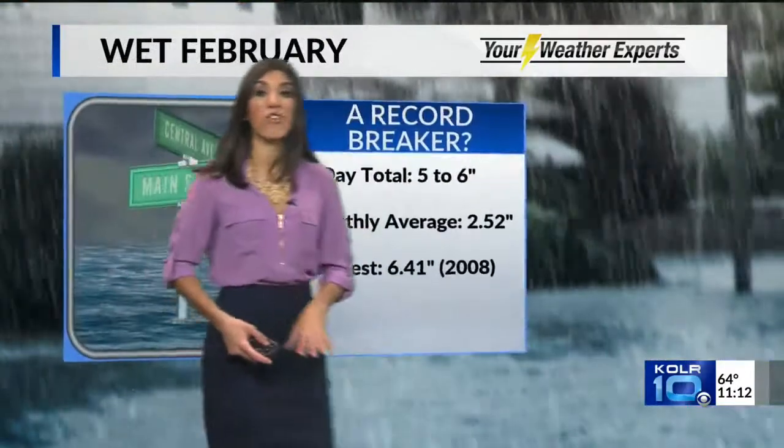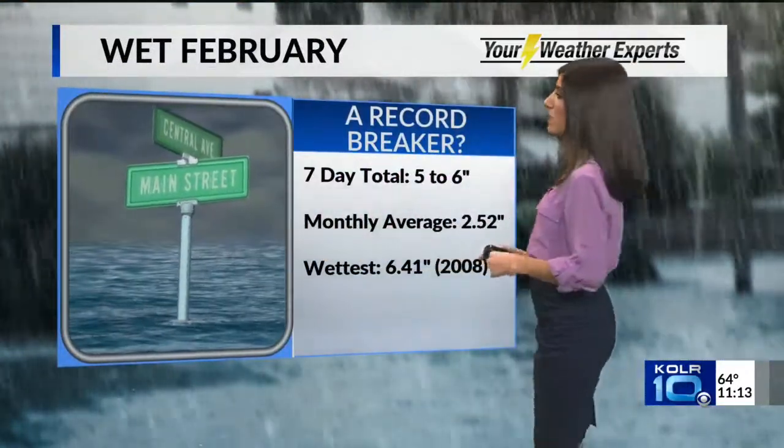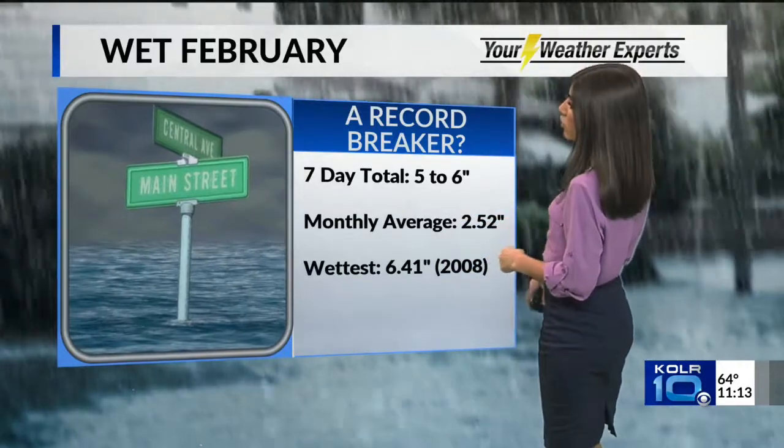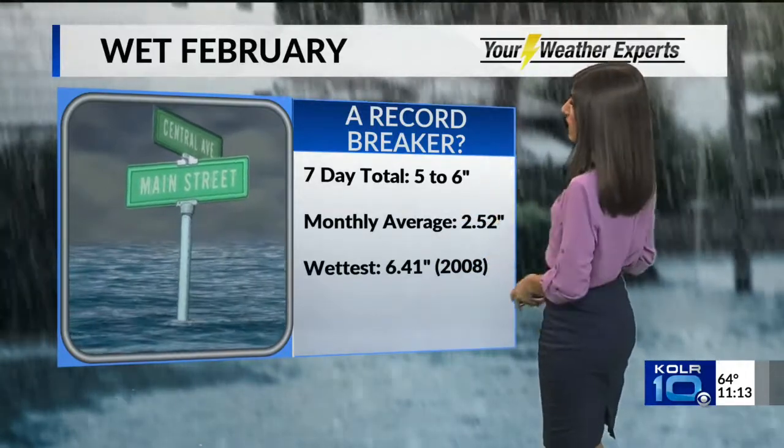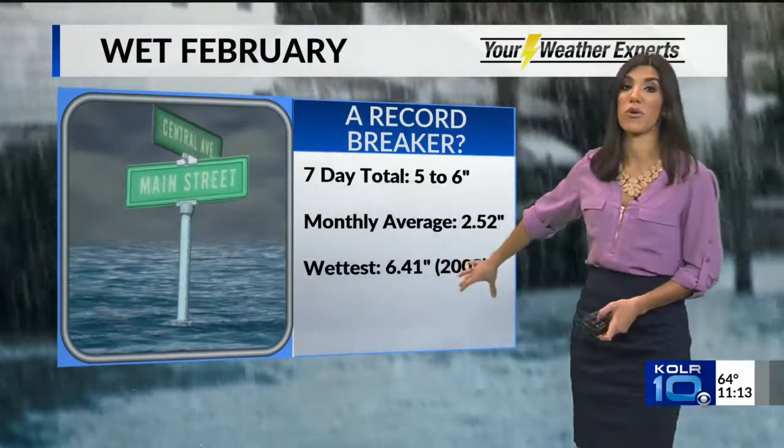Again, we've already had record levels of moisture in the air for February, 3 times the amount we would typically see. The monthly average is 2.5 inches, so if we make it up to those 6-inch totals, we could be in record territory as far as rain goes for the month of February.